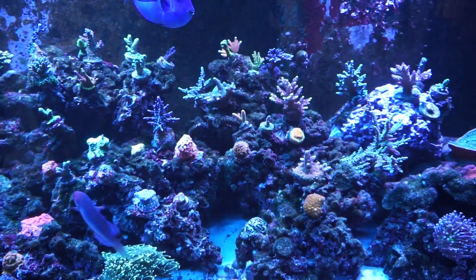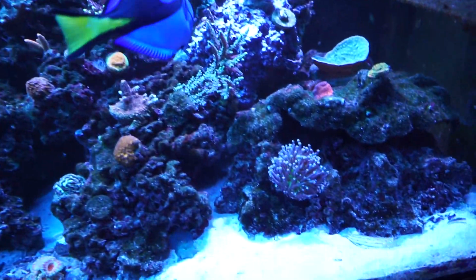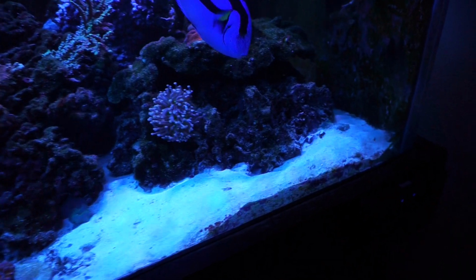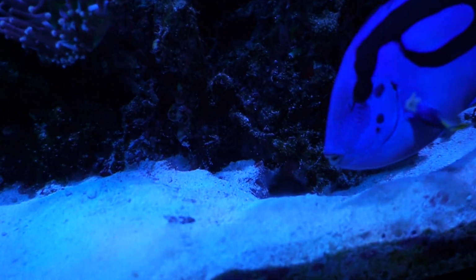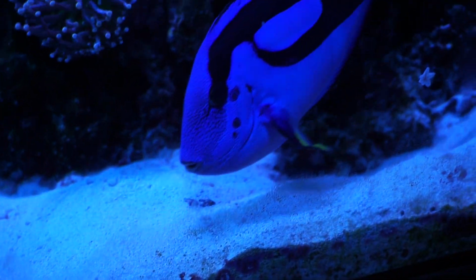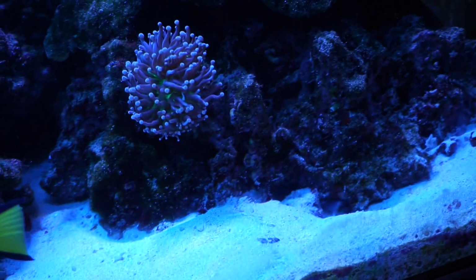And then you go to the bottom right, you can see a goby. He just went inside there to hide. Actually, maybe he's a little shy at the moment. Not coming out. But yeah, Mary will show you this side of the tank.